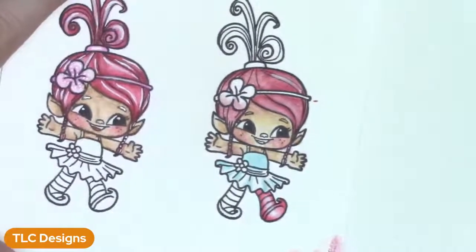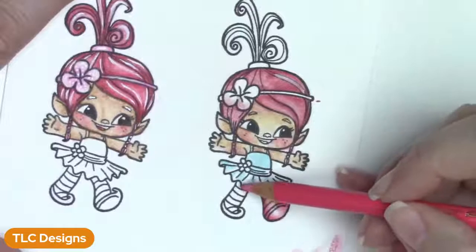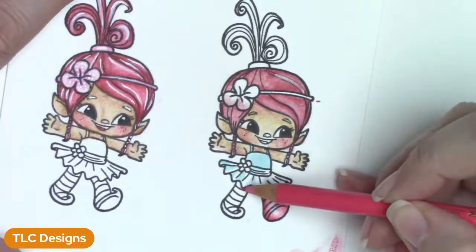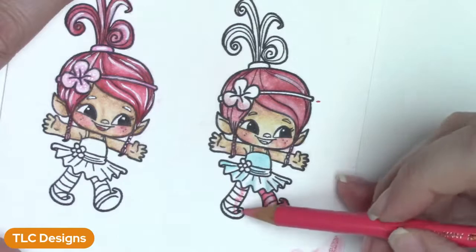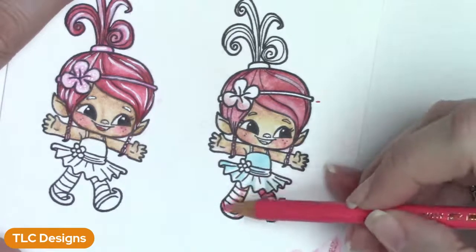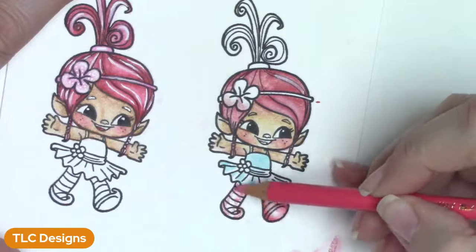So there we have the first tight. You can do the same exact thing on this particular one. Because the light is directly in front of her, I'm thinking more of the light's going to be this way. So we're going to put some of this super light pink here and here and back here, leaving the middle section again white.